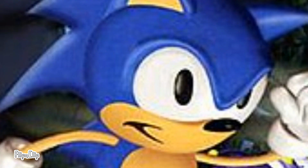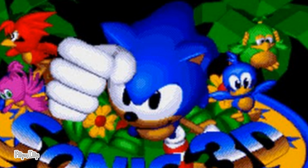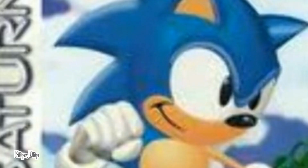I don't know what to call this Sonic, so I'm just gonna call him Sonic 3D Blast Sonic. So yeah, Sonic 3D Blast Sonic is the very first 3D Sonic. And I don't want to be too harsh on it because, well, most 3D art back then didn't look different. But I know they could have done something just a little bit better than this.